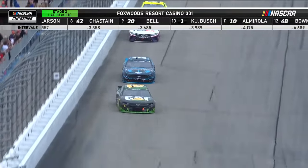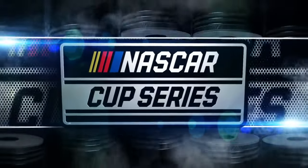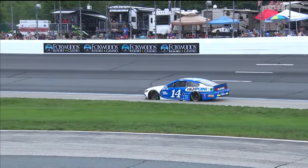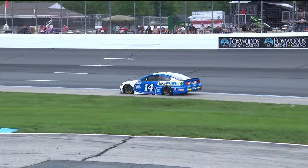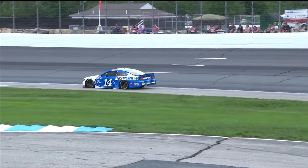Well, as this battle continues up front, one driver who had a little bit of trouble, I wasn't sure what happened, the 14 of Chase Briscoe. That's him rolling. That's not in slow motion. He's rolling around the apron, and now he's about two-thirds of a lap behind, and the sensor's on fire. Let's listen in.